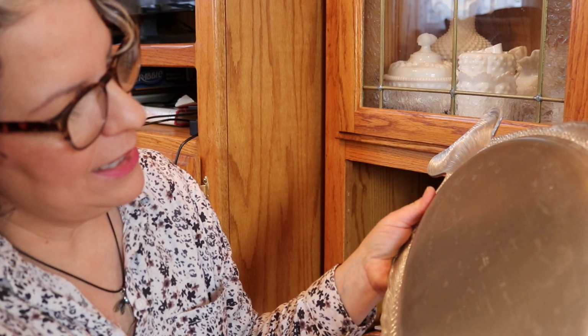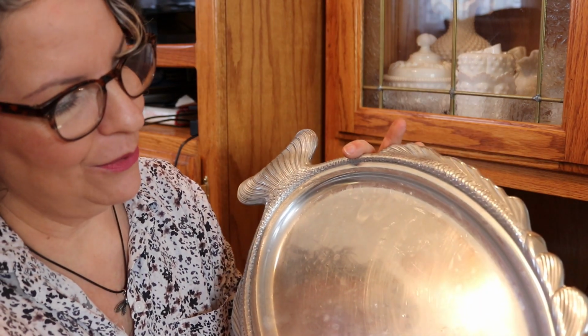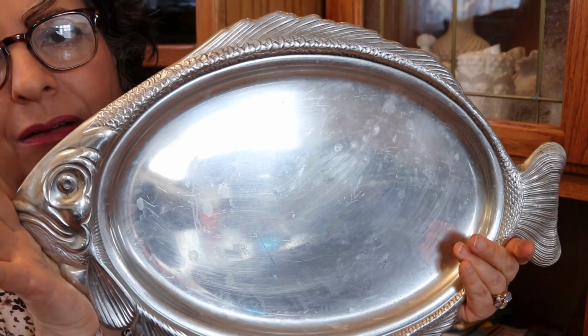And then this one is a Gorham fish platter. What am I gonna do with this? Why did I keep this? I'm gonna sell this. I gotta clean it and I'm gonna sell it. I'm gonna put that on Etsy.